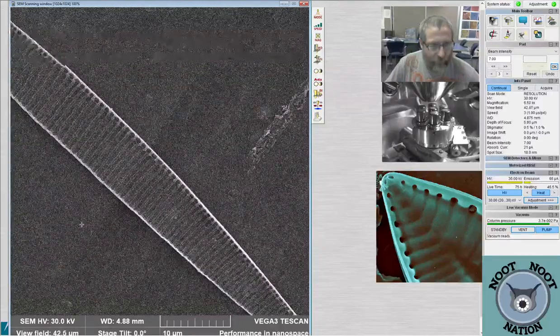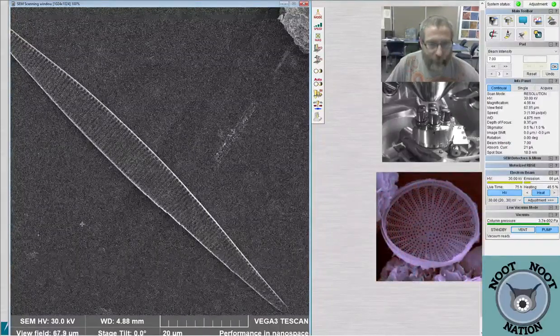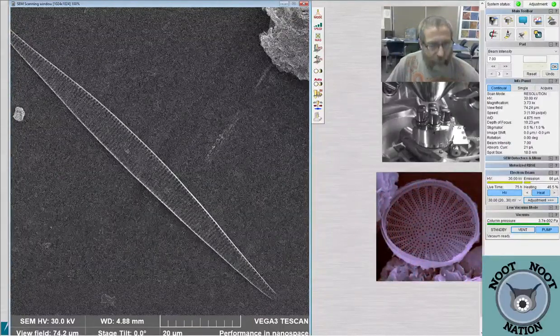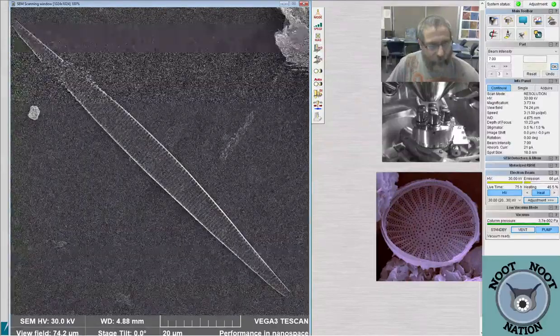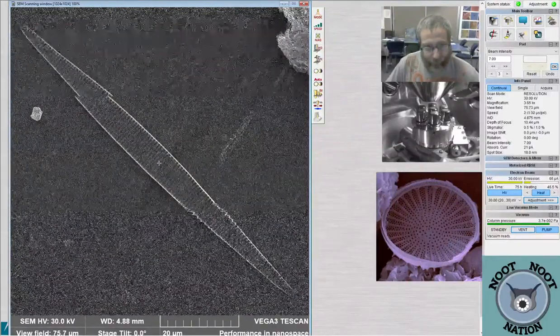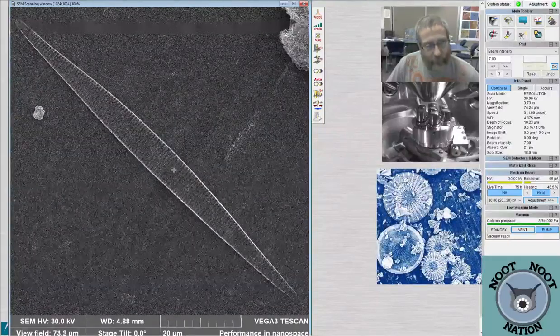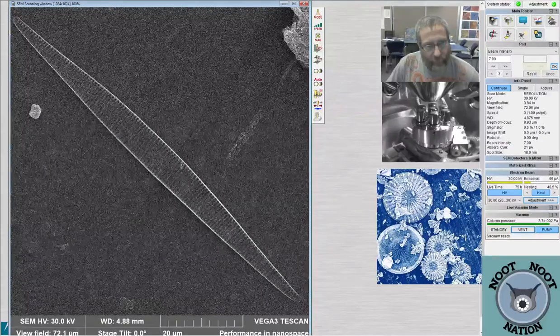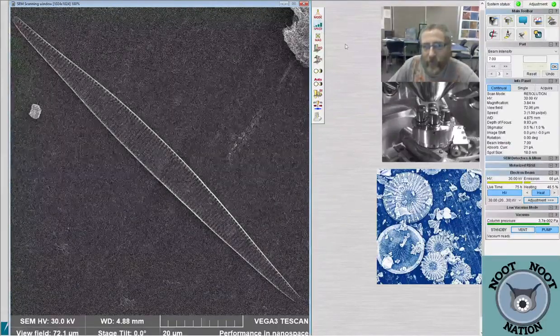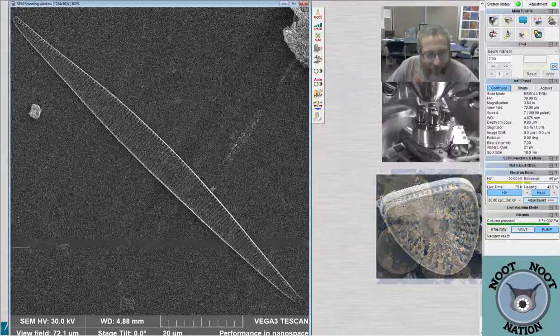Okay, language lesson. Fibula is the name of the opening? Yeah. And is the hard ridge up above it a keel? Yes. And then the raphe is that tiny little slit that runs underneath the keel, inside and through those little openings. Yes. All those things are true. Hooray.